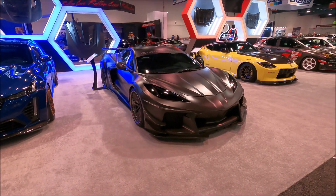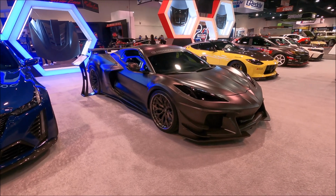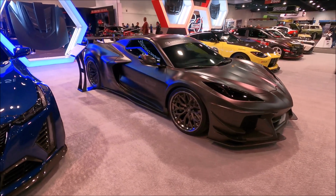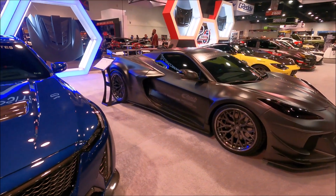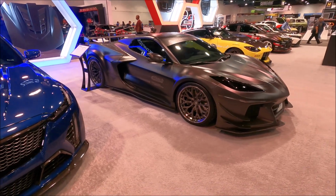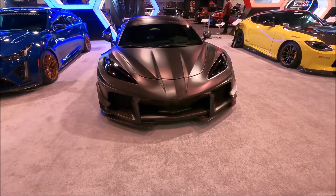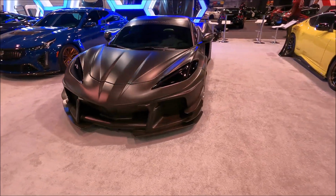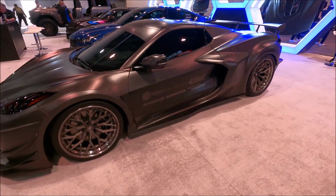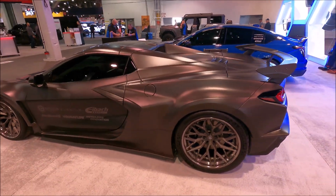Okay, well, I found my first noteworthy car over here in the Central Hall. Check this thing out, full carbon body wide kit for a C8. I've seen plenty of painted ones. This thing has me rethinking the whole C8 deal. This is really slick. Look at that thing, it looks like a Batman mobile. Front is super aggressive, full carbon body kit. I don't even know how much this thing is, but my goodness. Thing is ridiculous.